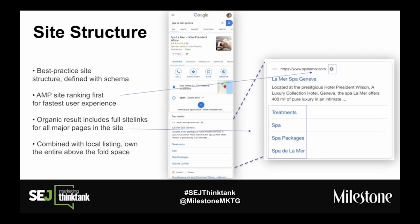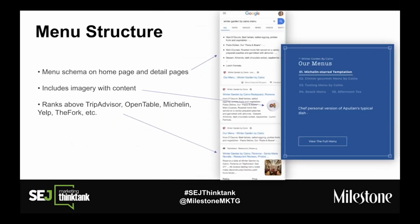So with this search for a restaurant's menu, you can see part of the menu appearing in a featured snippet. We've included menu schema on both the homepage and menus page. You can see an example of that homepage menu snippet to the far right.